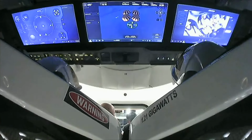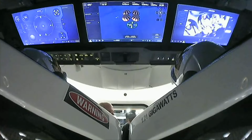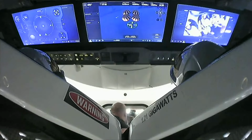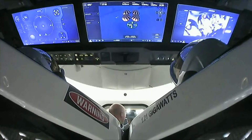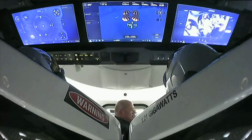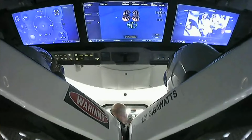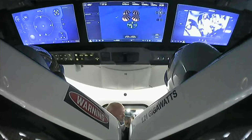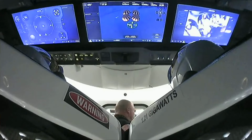Yeah, that goes with the seats themselves. The suits themselves are all customized to each individual astronaut and crew member. Basically, they get a customized version just for themselves for these missions. Now, we can see that the crew members are now able to undo their safety harnesses, their five-point safety straps, and I guess that would be the last step before being able to get out.